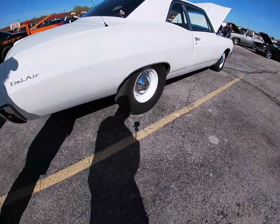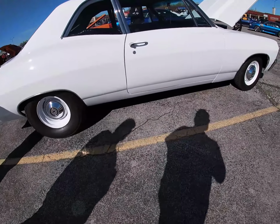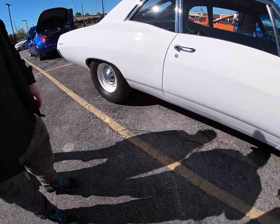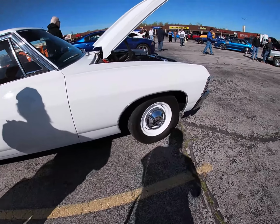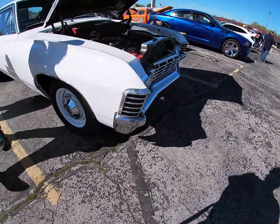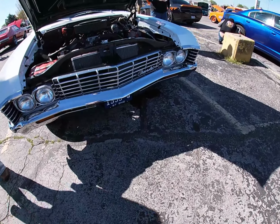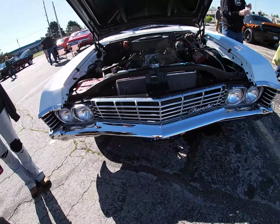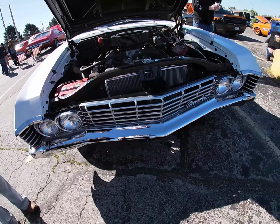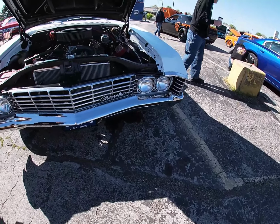That thing's beautiful. Those are thick boys. Oh, is that the air filter? Yeah, top? Yeah. Okay, that's an air filter. Yeah, 582. That's a big boy.